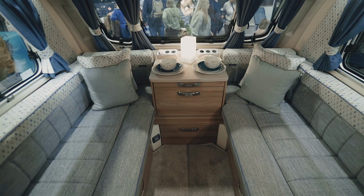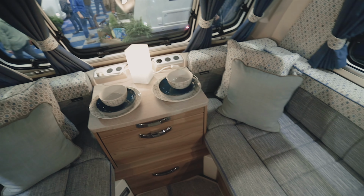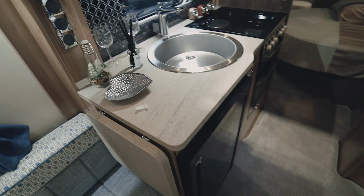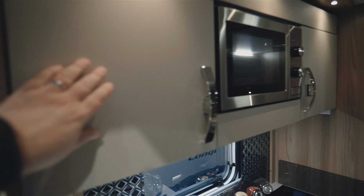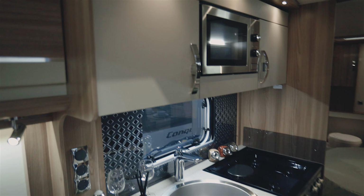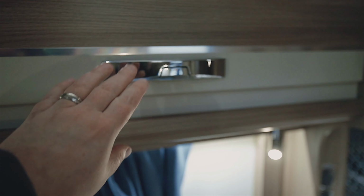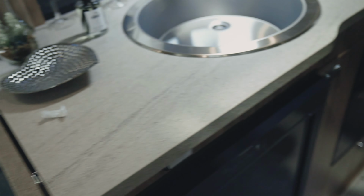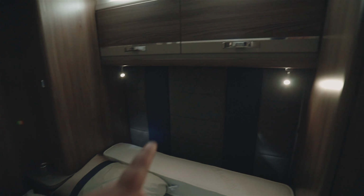Talking about the caravans and motorhomes, this one is exactly the same as the one we have, just obviously the latest model. You can see there is not much change. The finishes on the shelf are a little bit different. The fronts are a little bit different. This one is exactly the same, and the fridge is a little bit different. And at the back, to be honest, I prefer the finish we have. The headboard is a little bit nicer. This one, I prefer the one we have.